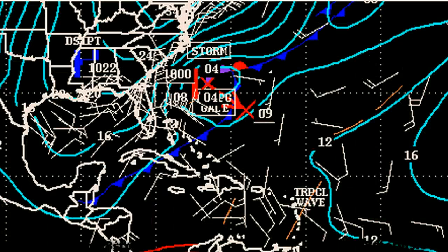Currently, there are no outlined areas in the Hurricane Center tropical weather outlook, but the latest surface analysis is revealing that we are dealing with a Gale low pressure center located well off the coast of Georgia and a little bit to the west-southwest of Bermuda.